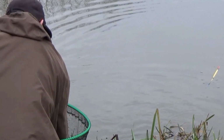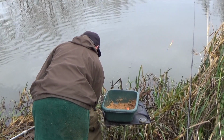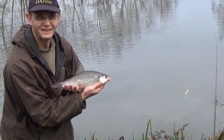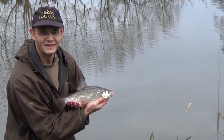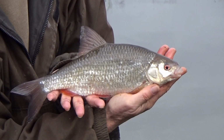Cracking roach. How about that? Said we'd get a good roach. That was a kingfisher that just flew past. We did weigh it accurately, it weighed 1.6 pounds.